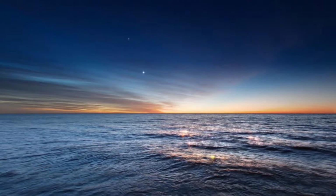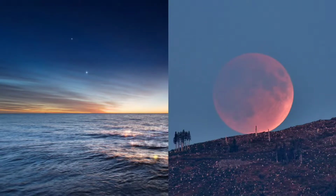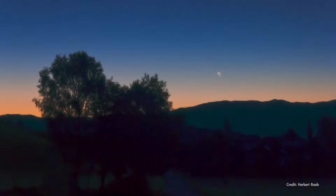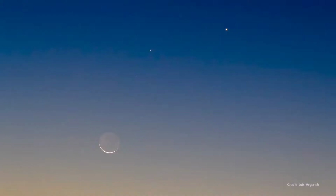Planets of dusk and dawn, a lunar eclipse, and the Coma star cluster. May begins and ends with a couple of great planet spotting opportunities.